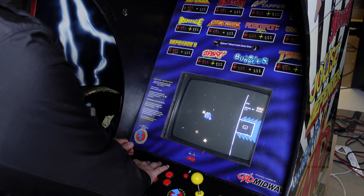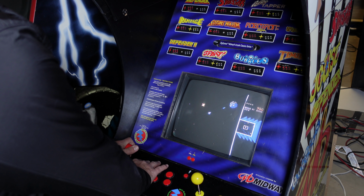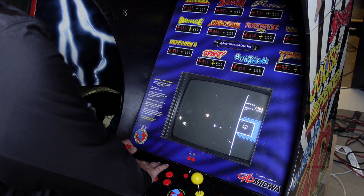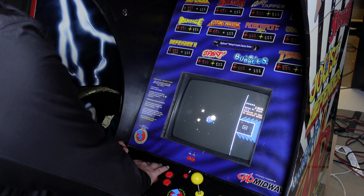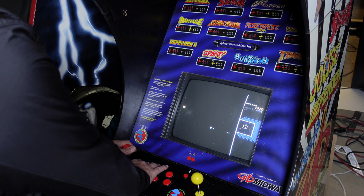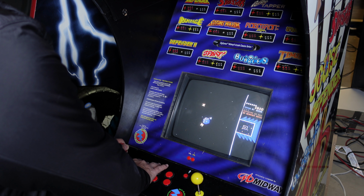The one thing I did notice about this system overall is the colors seem off, and I don't know if that's just because the monitor over time got out of whack, and there's really no way to adjust it. That is a downfall of this particular unit. There's no way to adjust the colors or the contrast and brightness. I've read on some forums that people have got a wireless remote for it because it is a TV, but I'm obviously not going to go through that lens.